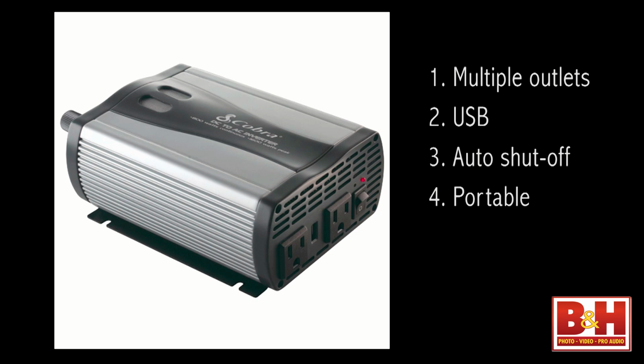I'm sorry, not a recharger, but the inverter, so I can recharge right in the car while I'm driving from one spot to another. I don't have to wait to get back to a hotel at night or to be eating at a restaurant with an outlet. So I kind of consider this mandatory equipment for being out shooting for more than a day.